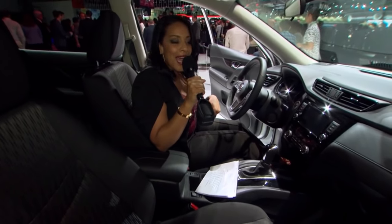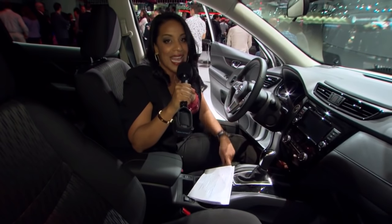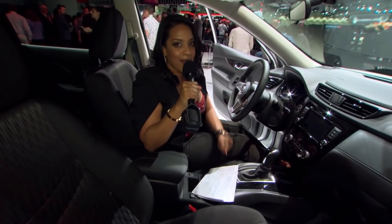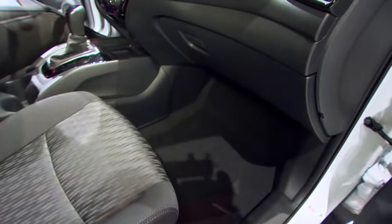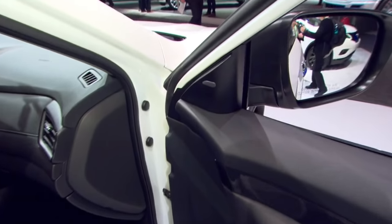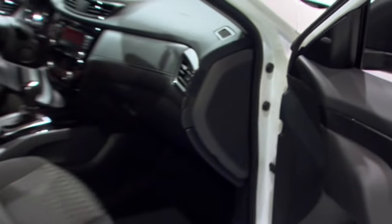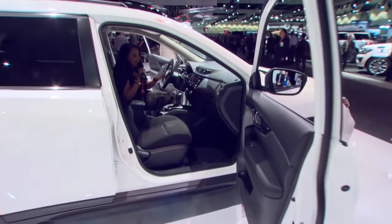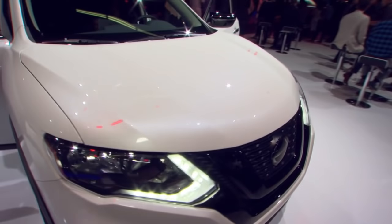Now let's talk about class. Here's the thing. This thing is packed with features and technology that you don't wanna miss. And of course, for 2018, they brought out all the punches. Here we go. Class-exclusive standard built-in blind spot warning, which really is a game changer, as well as the class-exclusive rear cross-traffic system, not to mention the class-exclusive available intelligent all-around view monitor with moving object detection.